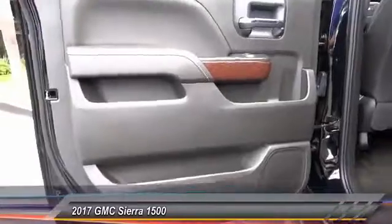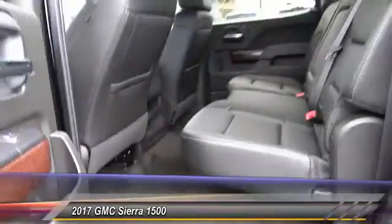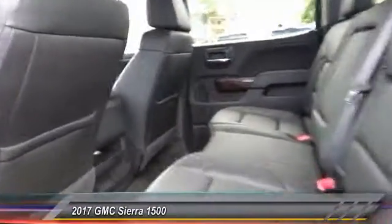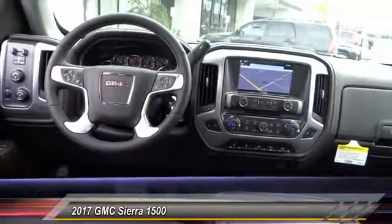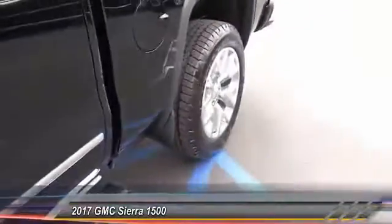This vehicle has less than 100 miles. Here are some of this vehicle's great options: backup camera, Bose sound system, keyless entry, steering wheel audio controls, Bluetooth wireless data link for hands-free phone, dual airbags, air conditioning, front power steering, cruise control, AM/FM stereo radio.